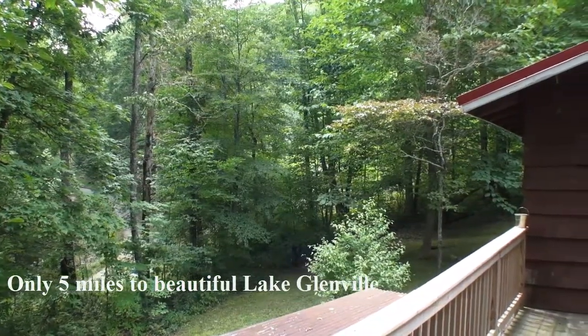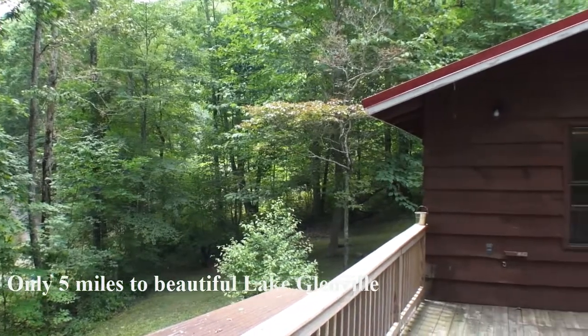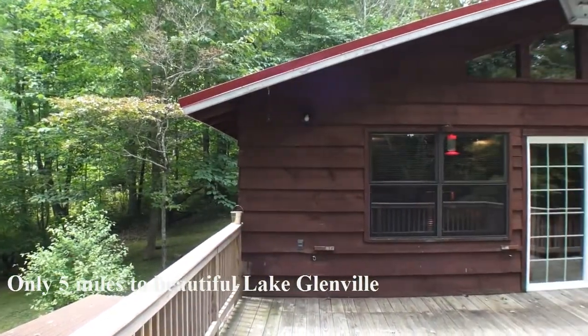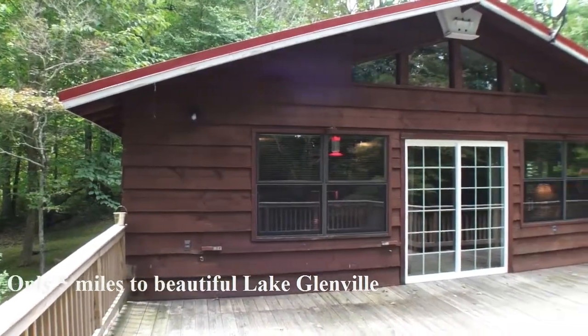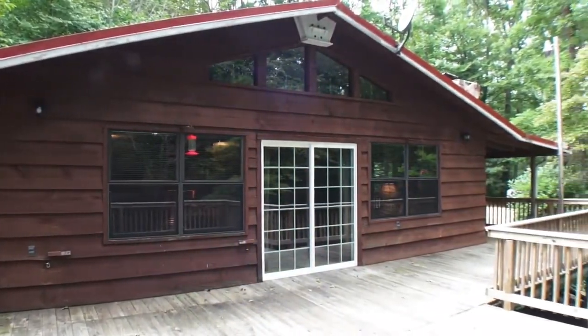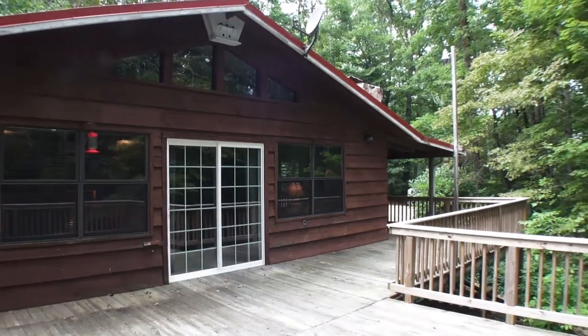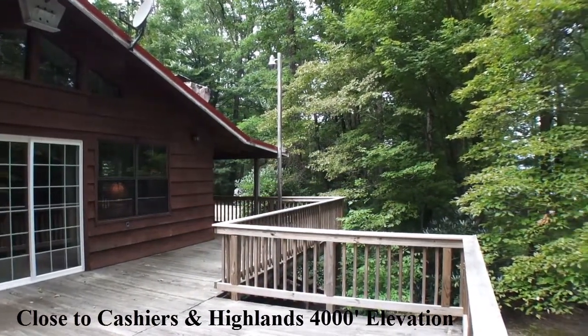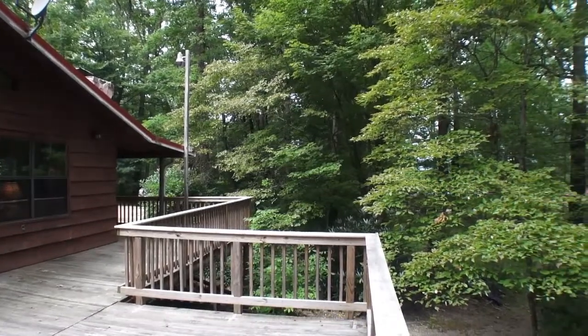Here's a view of the deck that you'll be enjoying yourself on, and it's got double sliding door access right into the living room there. But look at the size of this deck. Home has a nice wood-burning fireplace. It's cozy. Circular drive.